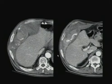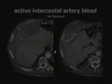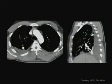Another example, same diagnosis, an active intercostal artery bleed, this time even a large collection of contrast and blood that's starting to clot within there. This patient had no fracture. This is a little bit of an unusual one, but just to show that this injury can happen, I want to thank again Stu Mervis for this.